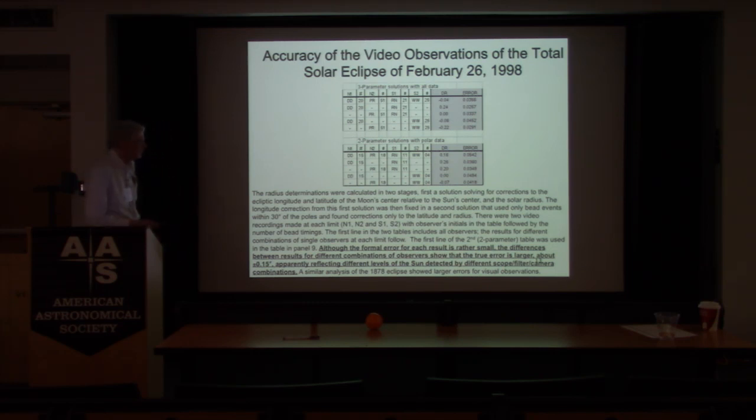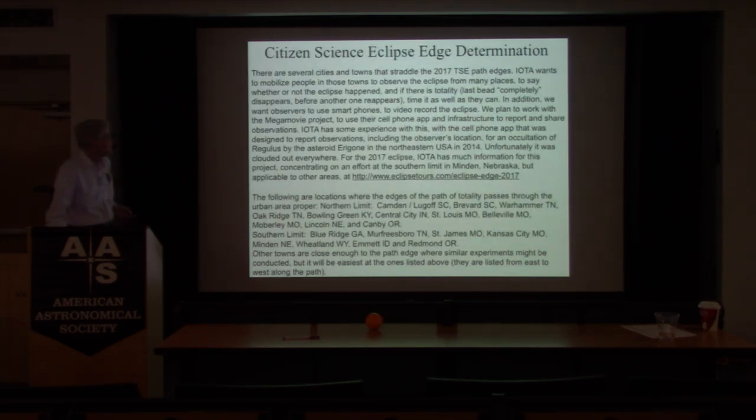Anyway, this eclipse edge determination that we want to do this year, we want to mobilize people in those towns near the limits to say whether or not the eclipse happened, and if there was totality, whether the last bead completely disappears or before another one, just to do it as well as they can, to mimic what was done in the past, so we can get a gauge of this. But in addition, we want the observers to use smartphones to video record the eclipse. So we plan to work with the Mega Movie Project to use their apps and infrastructure for reporting the observations.